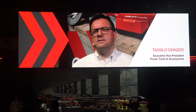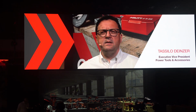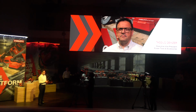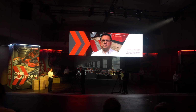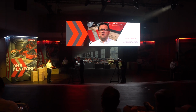You could ask, what's actually in it for our customer? What's the advantage for a tradesman? We see two things. First, a lot simpler job site. With Nuron, you can do all applications on one battery platform, and with that, have a much simpler job site because you don't have to look for any outlet in order to work with your cordless tools.